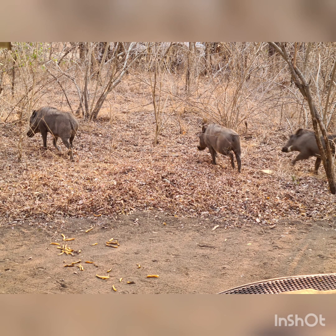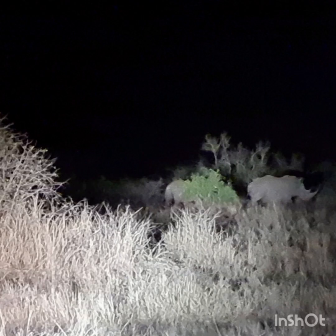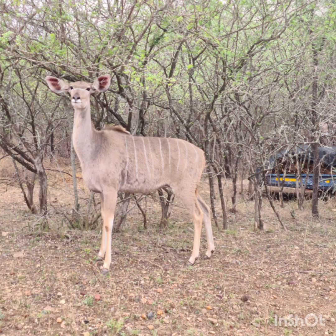After some rest, we headed for our night safari in a bus, and that was a totally different experience. We saw some nocturnal animals like the hyena, the jackal, and several others. And here's another big five. And now the last big five, a leopard. So that was an eventful safari day.